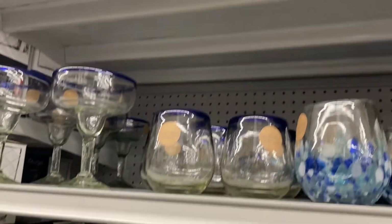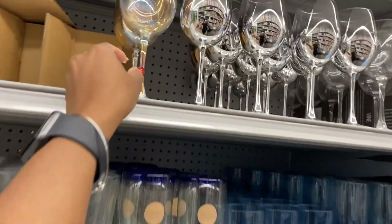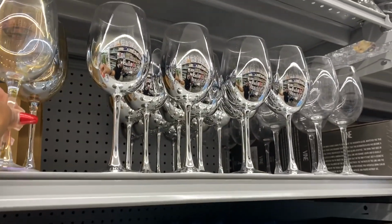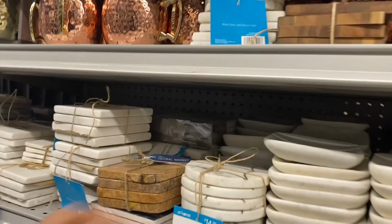I loved going down this aisle. This aisle was so much fun. So many unique glasses, so many different colors. I loved this iridescent cotton candy, opal look, kind of marble look. It was so cute. I was just waving hi in the glasses because I can see my reflection. I was like, hey, y'all.